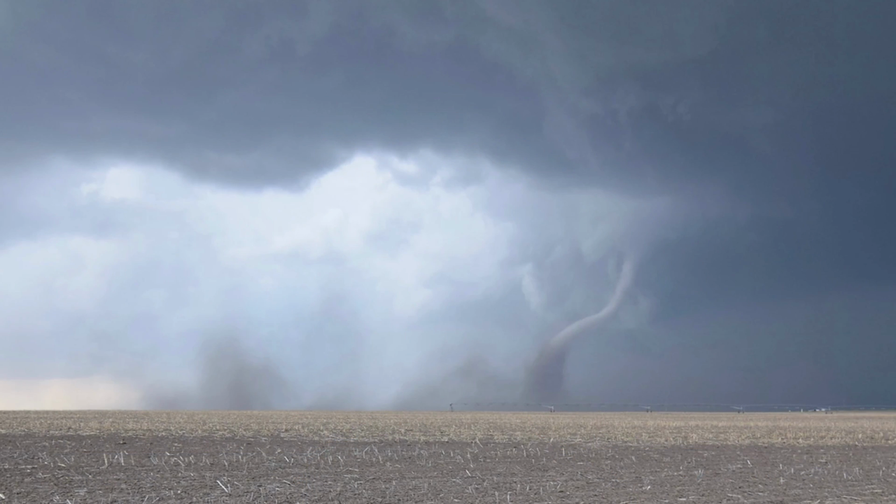This looked like something you'd see out of The Wizard of Oz, just how much it was undulating back and forth, the motions in the funnel and the little perturbations that occasionally rippled through. And eventually it lifted, but I knew that where there's one tornado, there may be others, and this could be the start of a tornado family.